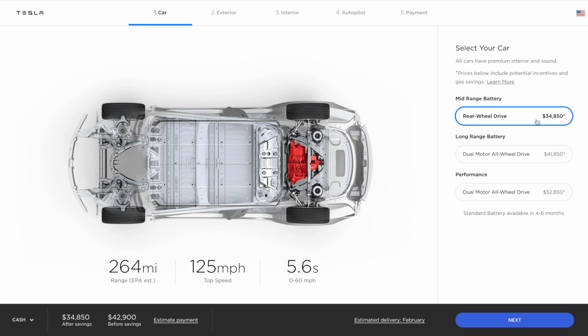Again, though, the range estimate that Tesla gives, what I've realized is that that's very false. You tend to get quite under that. I think in our Model X, we'll get around 200 miles. So I'm going to estimate that in this car, you're going to get probably around 230. But that being said, this mid-range battery is not the right option for everyone. There's other options that might be right for you.